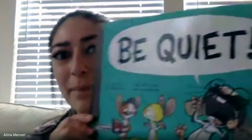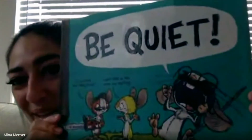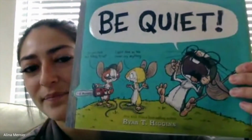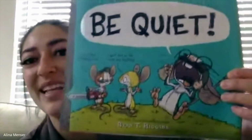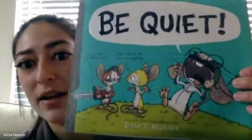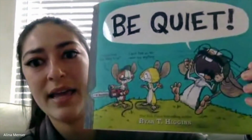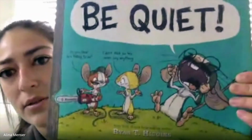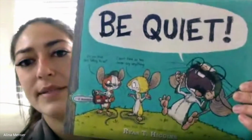All right, so what we're going to be reading today is a book called Be Quiet, and it's a really funny story. It's got these silly little mice, and you'll hear about it, but it's really funny, and I'll try to do it in different voices so that you can hear what's going on. And this book was written by Ryan T. Higgins, and he's got some other books too that we've read before. So let's read this one today.